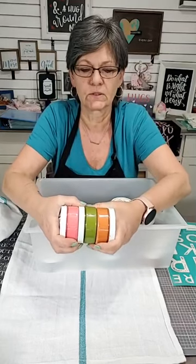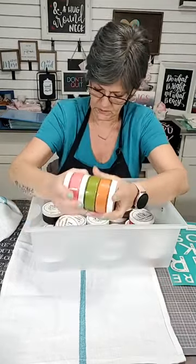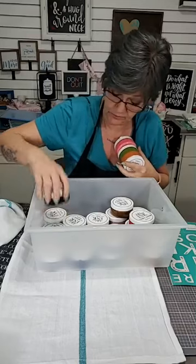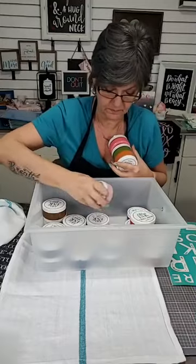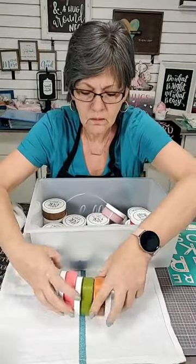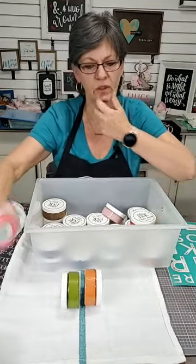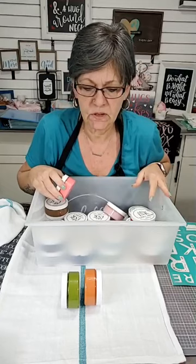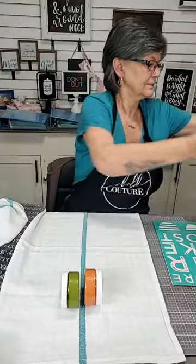What do you think of these three colors? Couture Coral. This one is Pesto and Papaya. I don't have Guava because Guava would have been just perfect. Marvelous is too light. It's kind of hard with that green stripe. Maybe just Pesto and Papaya. Maybe.